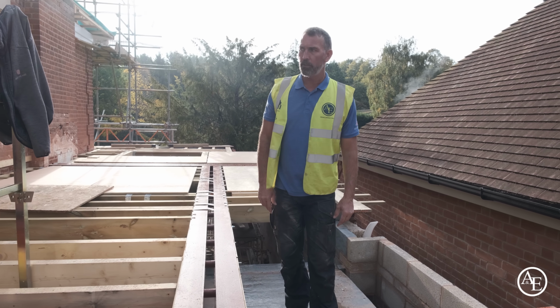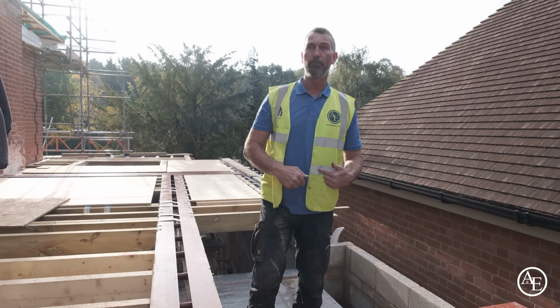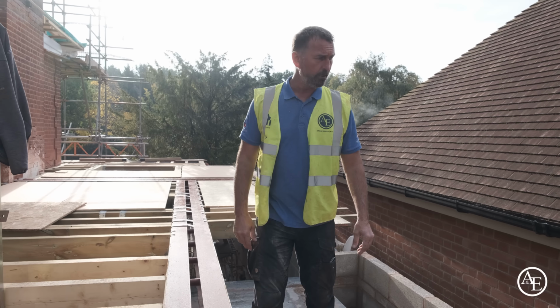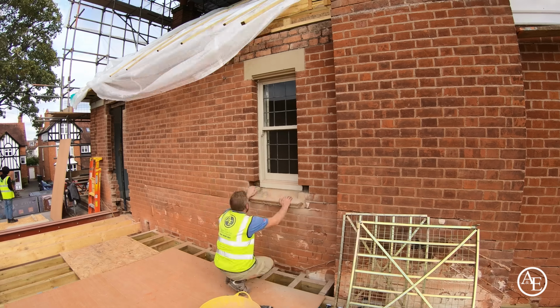We've got a little bit of work to do today, and then we can start to bring up the bricks and blocks, and then start to get loaded out, ready for the brickers on Monday. That's the plan, and hopefully it all comes together.